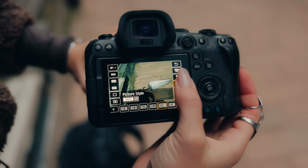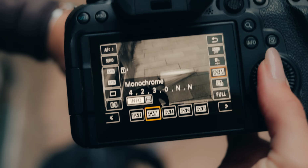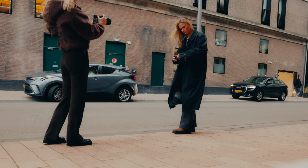So for starters, I want to shoot in monochrome, and with this I mean I'm going to change the picture profile on my camera to monochrome. So we're going to be shooting black and white. Let me know in the comments how you feel about this and if you've ever tried it before. But I think with the symmetry of the buildings and Julia's outfit, black and white shots are going to be beautiful. So this is where I'm going to start with taking some portraits. Oh, my camera is heavy, I'm like shaking. But yeah, let's get into it.